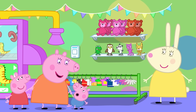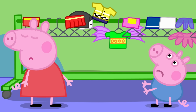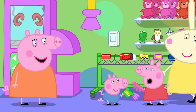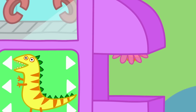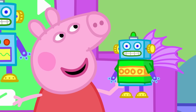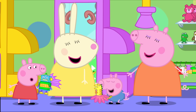Now, you just need to pick an outfit for your toys. There are lots of different outfits to choose from, but Peppa and George think these outfits are perfect for their new toys. Hooray! Perfect! In they go! Oh dear, the toy machine has put the wrong clothes on the toys. The machine mixed up their clothes, Miss Rabbit. Oh, yes. Oh, well, they still look like fun toys to me. And very creative.